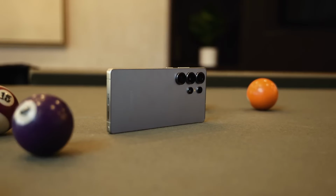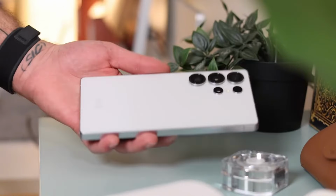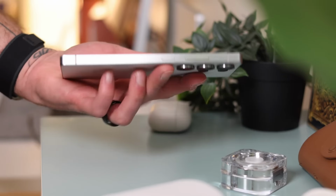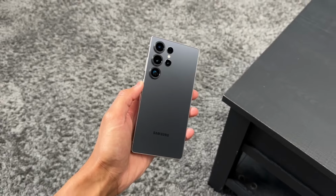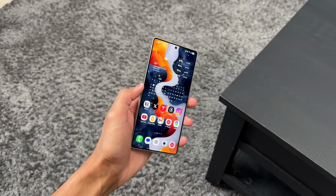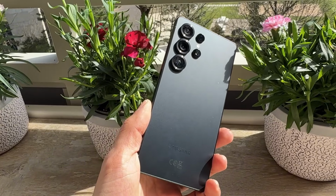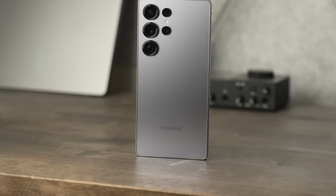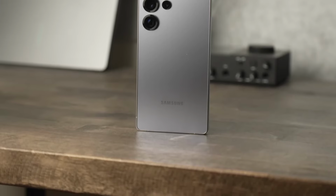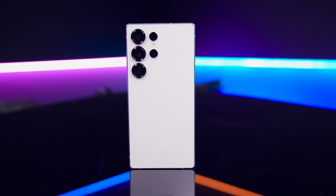The camera setup might look familiar at first glance, but Samsung's quietly upgrading what matters most. The main sensor could finally get a serious boost, possibly moving to a larger Sony sensor or a wider f/1.x aperture. That means night shots bursting with detail and realistic color, even when lighting gets tricky. Samsung's signature strength has always been consistency, no weird focus hunting or lens swapping when shooting close-ups.